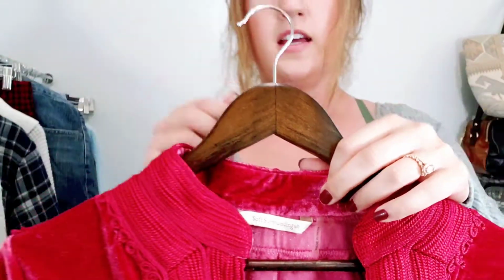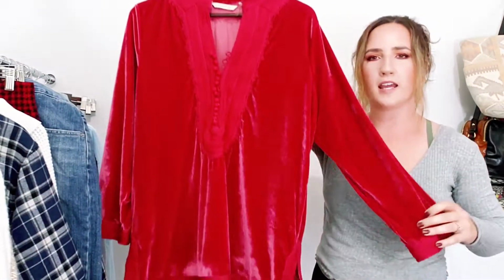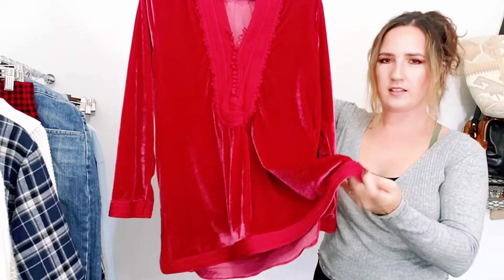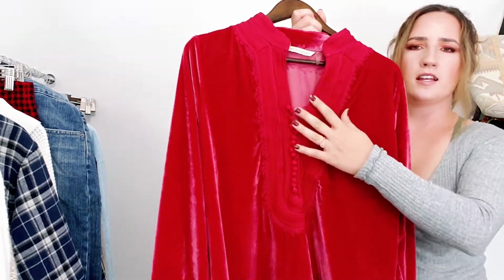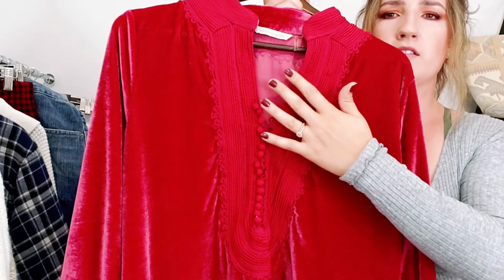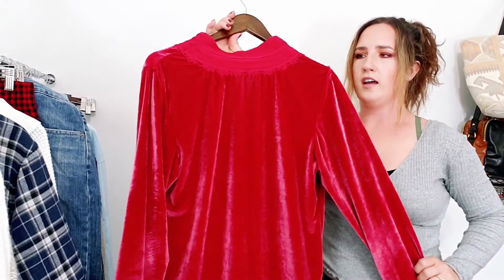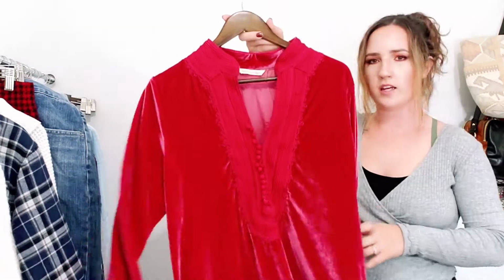This is a top by Soft Surroundings, size large. This is just a more unique piece, so I went ahead and picked it up. This is a velvet tunic length top. It's got embroidery on the bottom here, side slits. It's got the tuxedo buttons here and a really pretty red. I just thought this was too unique not to pick up, so I'm going to give this one a shot.